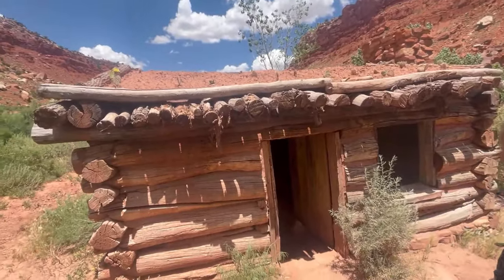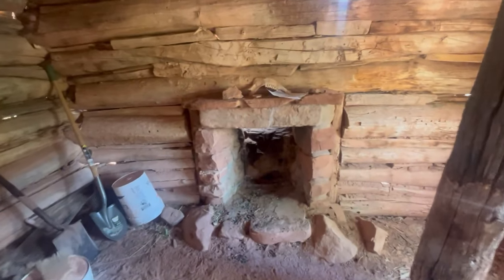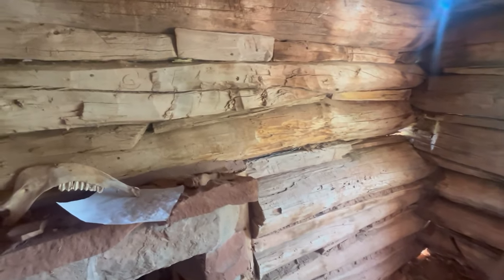All right, we found the Watson cabin. Let's have a look inside here. Pretty cool. Look at that old fireplace and some old cowboy glyphs on the wood. Some of them are like early 1900s.